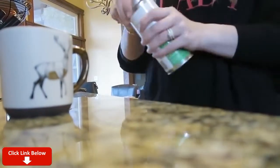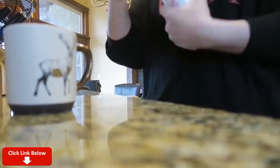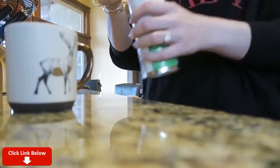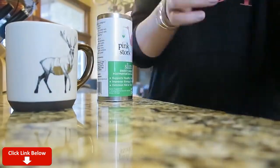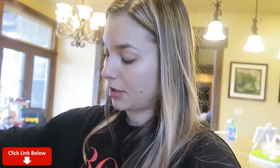I feel like I always have to be drinking something, especially while I'm cleaning, but this is what they look like. And I also got their Uplift tea too. So you can get them on Amazon and they taste really good. So I'm gonna sip on that and keep on cleaning.